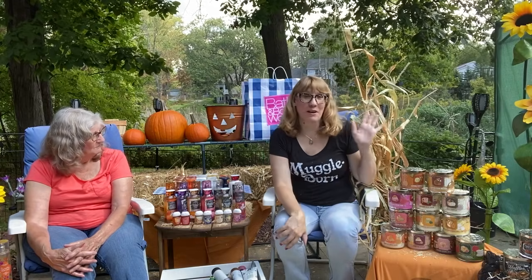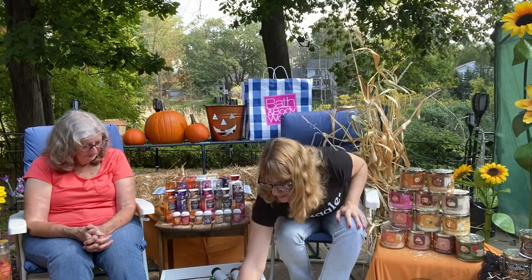Candles! So I didn't bring out the entire candle collection because it was just too epic. But there's two collections in candles, actually three, four, that I just want to show you guys. And we're going to smell some candles. You can just put the candles in here.